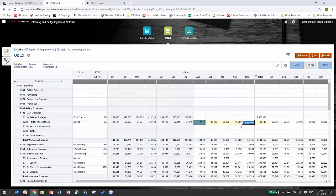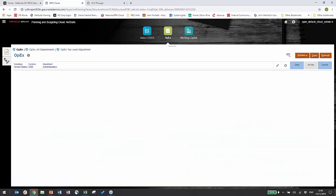And equally, if you've forgotten your train of thought and you don't want to save it, you can simply hit refresh, and that will clear these numbers off. But if you want to submit them through, I can hit save, and that will then publish this through, and it will update the totals for me, and it will get rid of the yellow. So that's now just saving.